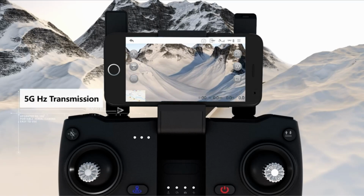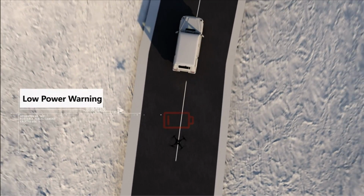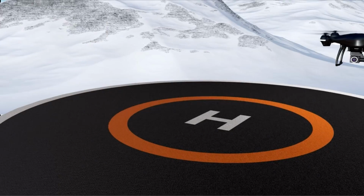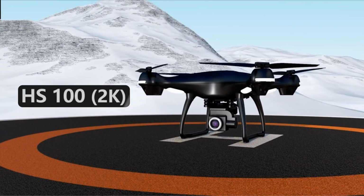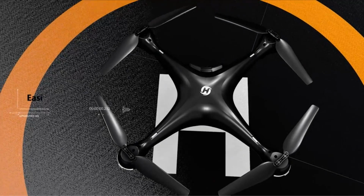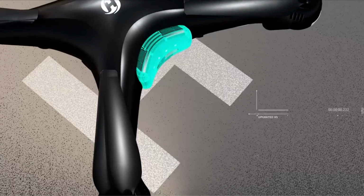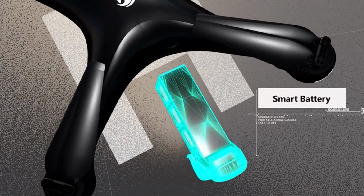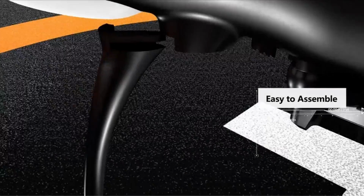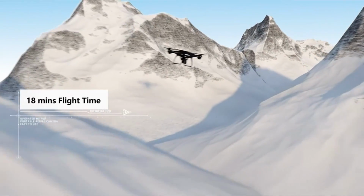One of the standout features of the Holy Stone 2K HS100 is its headless mode, altitude hold, and one-key takeoff and landing functions. These features make it incredibly easy to operate, making it the perfect choice for beginners and experienced flyers alike. No more worrying about which direction the drone is facing or struggling with manual takeoffs and landings. With the Holy Stone 2K HS100, you can focus on capturing stunning footage instead.